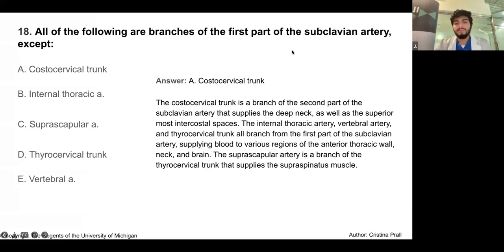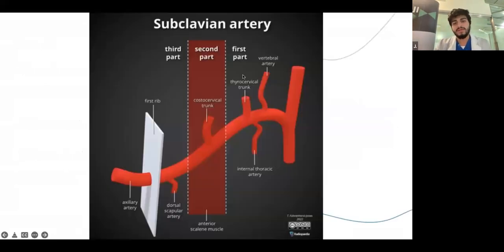So the parts of the subclavian artery, I think, were mentioned in one of your lectures. The subclavian artery has three important parts. You will also study this in your musculoskeletal block, because this is the artery that supplies the upper limb. But because most of it is in the chest, that's why I'm discussing it here as well. And they love asking about this. So the subclavian artery has three parts. The first part is before the anterior scalene muscle here. The second part is behind the anterior scalene muscle, and the third part is between the anterior scalene muscle and the first rib.